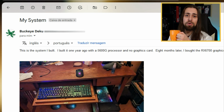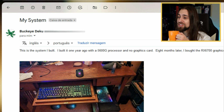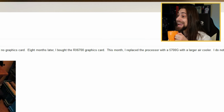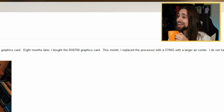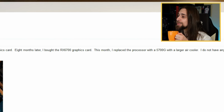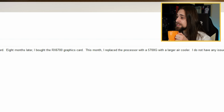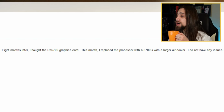Deku from My Hero Academia, maybe? I don't really know, but it seems like. So this is the system I built. I built it 1 year ago with a 5600G processor and no graphics card. 8 months later, I bought the RX 6700 non-XT graphics card, and this month I replaced the processor with a 5700G with a larger air cooler.